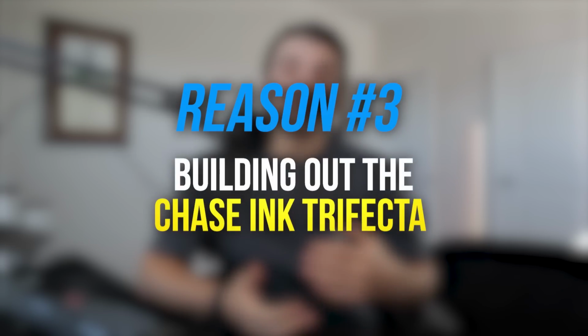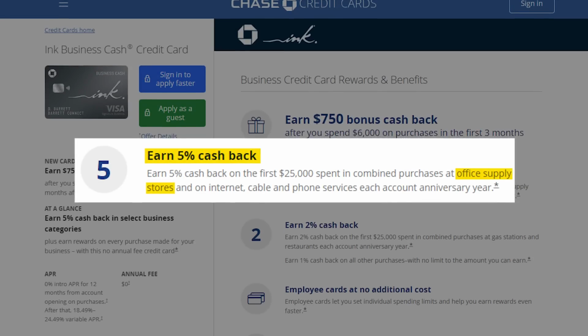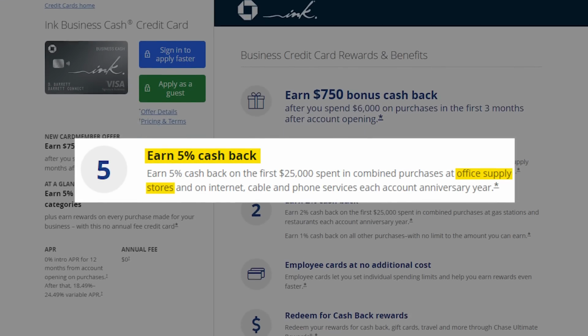The third reason is a slightly more subtle one, and that is that I'm trying to build out the Chase Ink trifecta right now. As I've already mentioned, I have the Chase Ink Cash already, but that honestly rarely gets any use. I'm not personally a fan of buying gift cards at office supply stores for 5x back and doing that whole method. I know a lot of y'all are into that, and it's not a bad method. Obviously, you're getting more value from that card than I am, but I just don't fully feel comfortable doing that and don't want to go out of my way to do so.